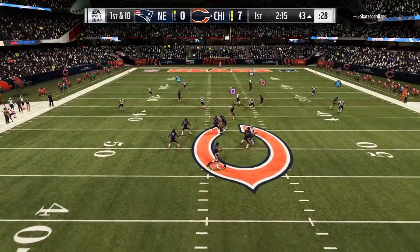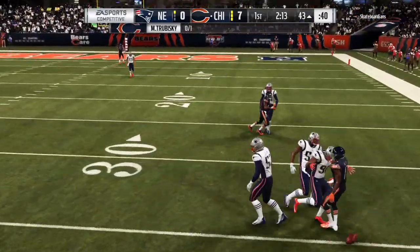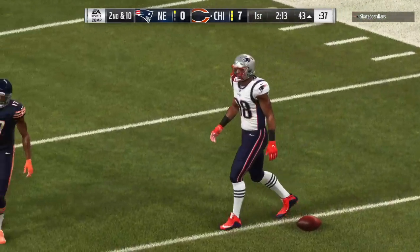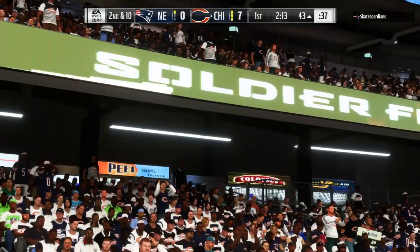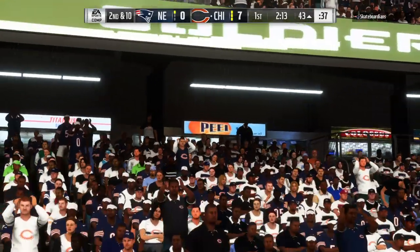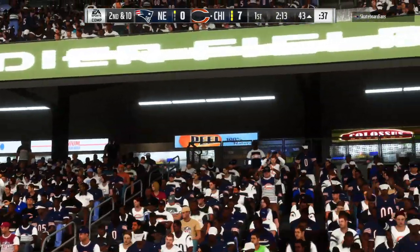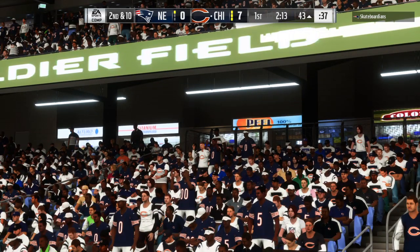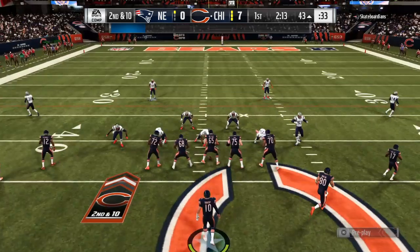After the interception, here's Trubisky. Oh, he can't hang on. That was a dream chance for any D lineman to possibly get a pick, but instead it falls down incomplete. So second down, still 10 yards to go, ball on the 43.